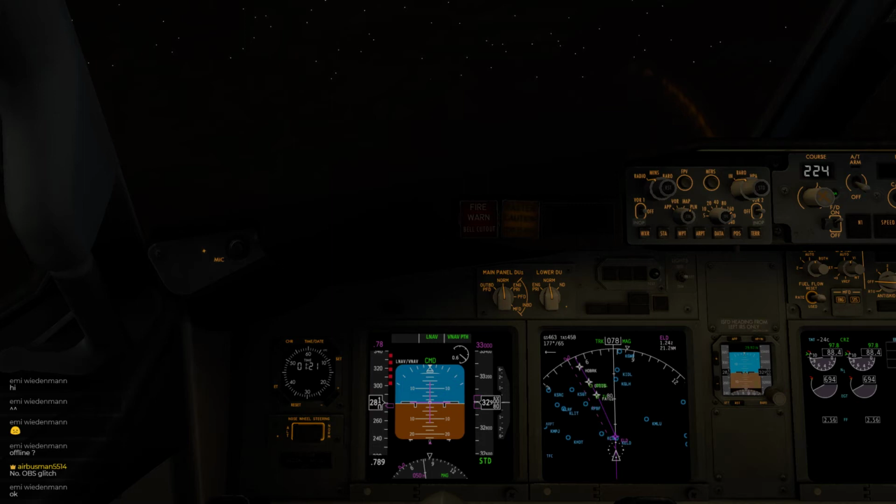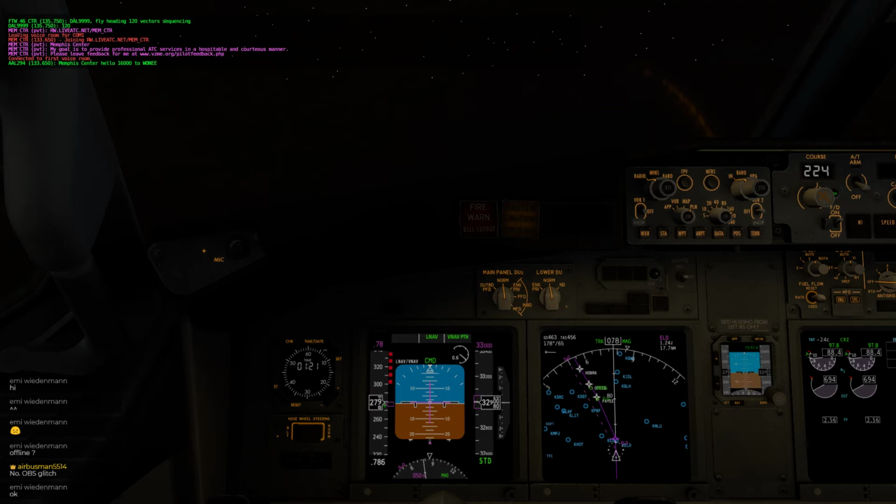Memphis Center, FedEx 317, we're just going to be out of the cockpit for a few minutes, if that's alright. No problem, man. 317 affirmative, that's approved, on your way back. And American 294, Memphis Center, Roger, climb maintain Papa 400.